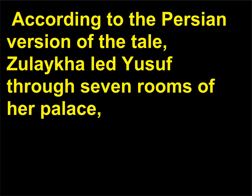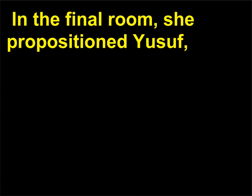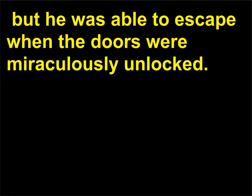According to the Persian version of the tale, Zuleikha led Yusuf through 7 rooms of her palace, locking the door of each room behind her. In the final room, she propositioned Yusuf, but he was able to escape when the doors were miraculously unlocked.